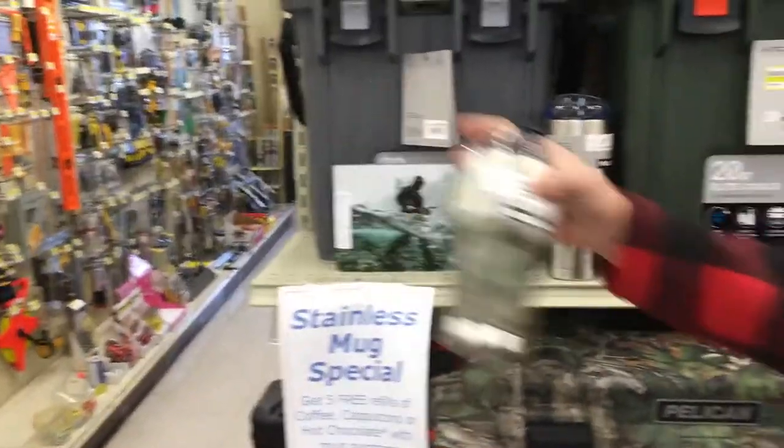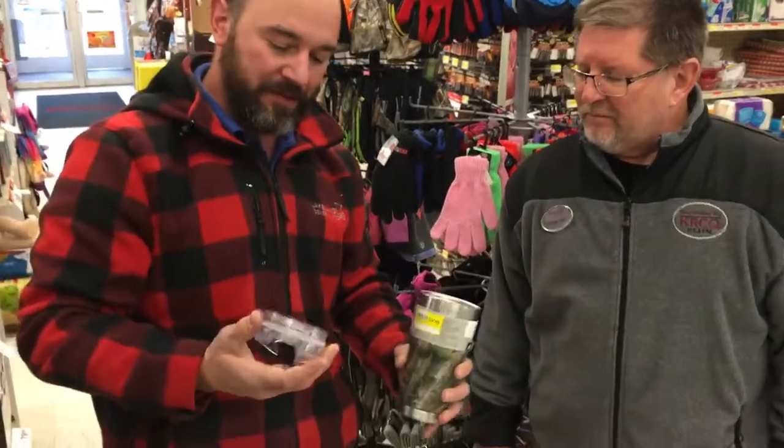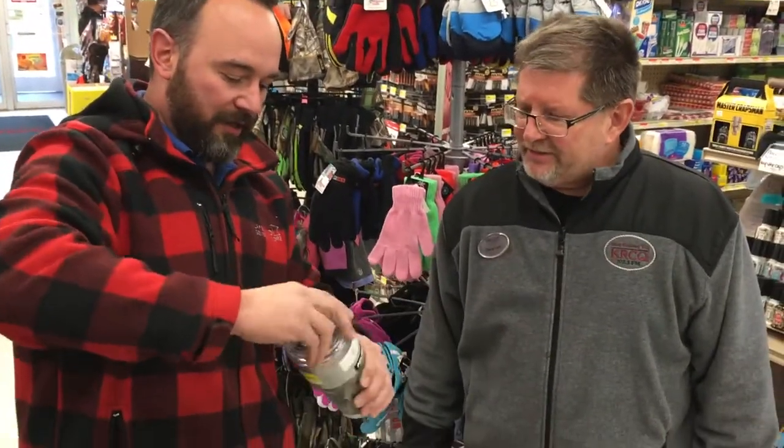We also have drinkware, like this really cool camo cup. What sets us apart with Pelican is our lid. Everybody else has those pop-in lids that are a pain. We have the true screw-in lid. And oh, by the way, all of our coolers are made in the USA and lifetime warranty.